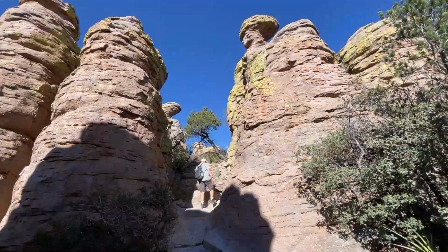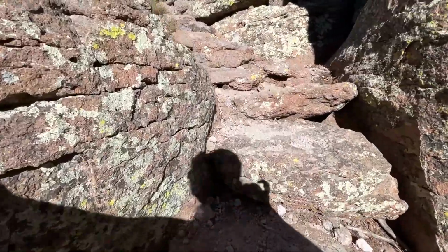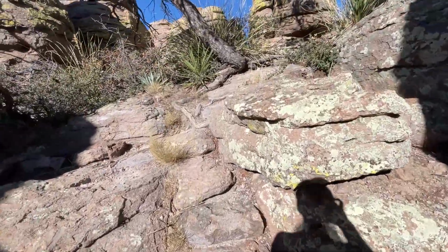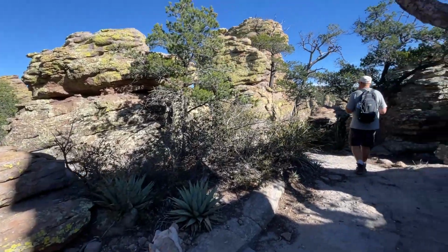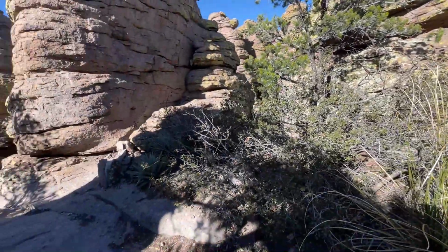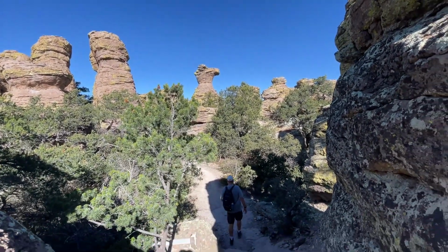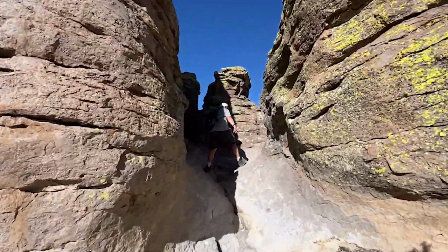Yikers. I have to say, this Heart of Rock Loop really kicks your butt. If you weren't tired by the time you get up here, you'll be tired now. The sign here is pointing to the Old Maid. I'm not really sure which one it is to be exact. This one right here, that's called the Camel's Head. They made that one pretty obvious for us.